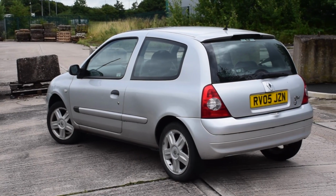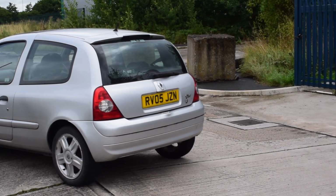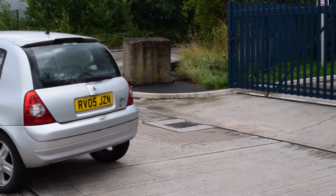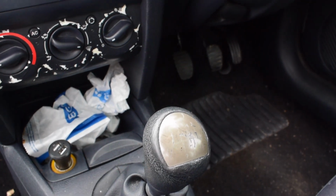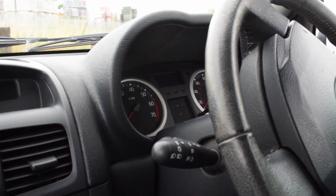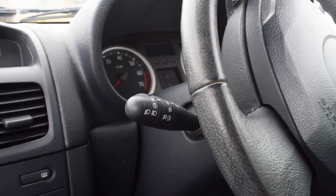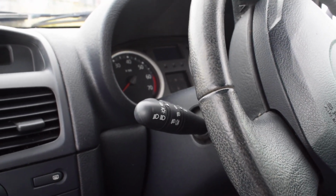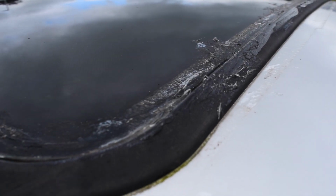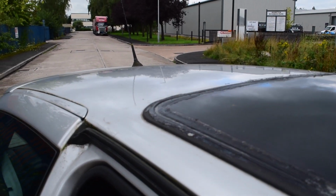But it all works fine. I've got no issues with it. It's got automatic lights. It has got a nice 5-speed gearbox there, which I think's on the way out. You can control everything, you know. Yeah, I think that's about it, to be honest. DAB radio, electric windows, the sunroof, like I said, which doesn't open. So that is pretty much the spec of the car.